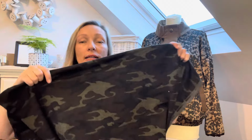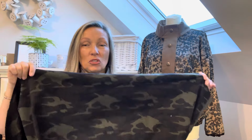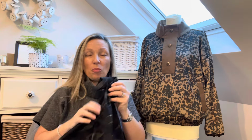So this will be fine, and I think those pants will look quite good in the camo. Just have to watch a little bit with pattern matching. Oh, I'm not sure about that, but anyway, we'll see how we go. So that's the idea, is to get them made up in this, have another little go with this, get these perfected, and then as always I will hop on and show you how I got on.